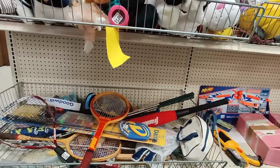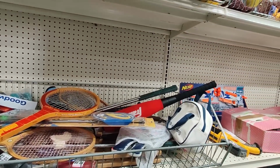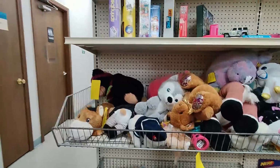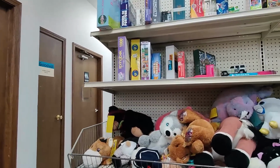Over here in the toys, we got some rackets, just old wooden ones. I don't know if I've ever found any wooden rackets like that worth anything. Usually I'm looking for the higher end stuff.